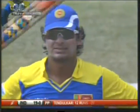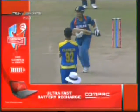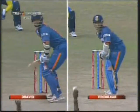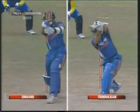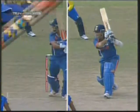When a bowler has been this consistent, here's the change of pace that Ian Bishop was on about. You could see it was the off cutter, the slower ball, the off spinner. They love striking boundaries, do India. Dravid and Tendulkar. One was square for 4, and that very classical cover drive from Sachin Tendulkar.